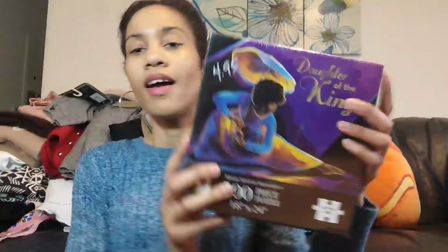A little bit outside of my element, but this is called Daughter of the King. This is African American Expressions. When I first saw this, I thought it was Aladdin because of the purple and the blue. And it's funny, when I got home, my boyfriend was like, oh, you found an Aladdin puzzle. And I was like, nope, look again. He was like, oh, and I was thinking the same thing when I saw it in the store. But this is still sealed.